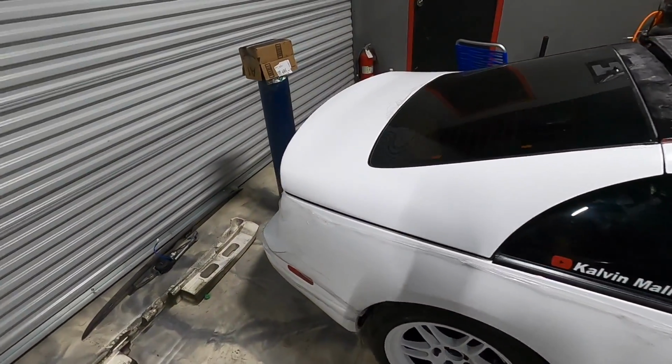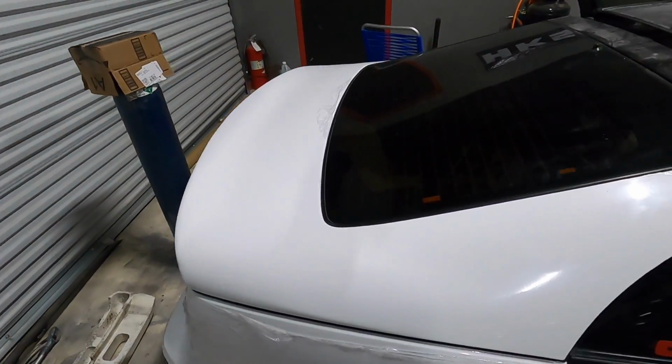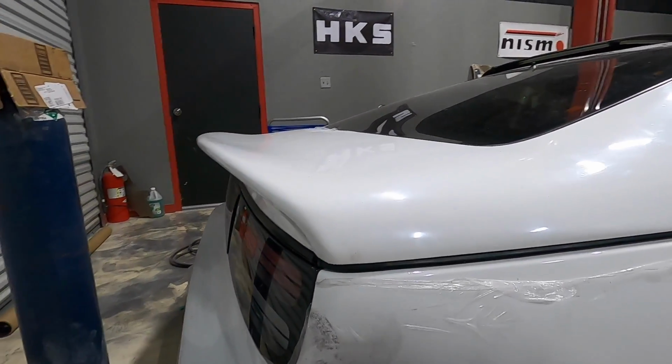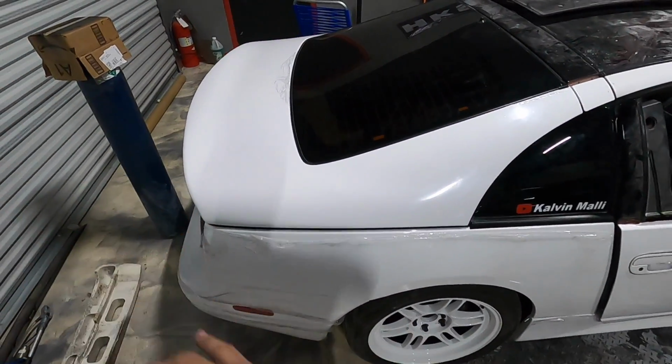Damn, check that out. I still got all the plastic film on this vinyl, as you guys can see right there. But dude, what do you guys think? Looks pretty incredible, if I do say so myself. Really stoked on how that came out. This right here was a mission on its own.